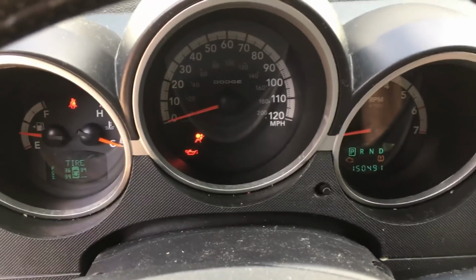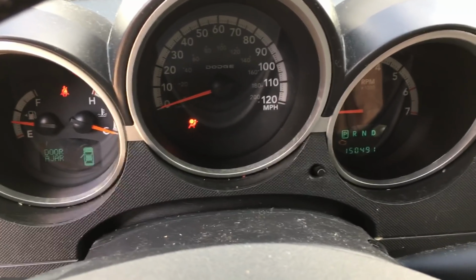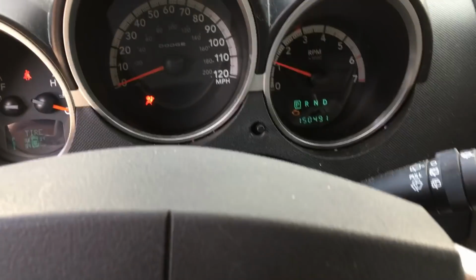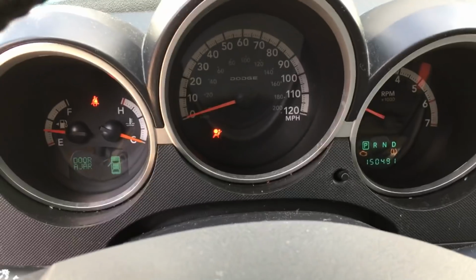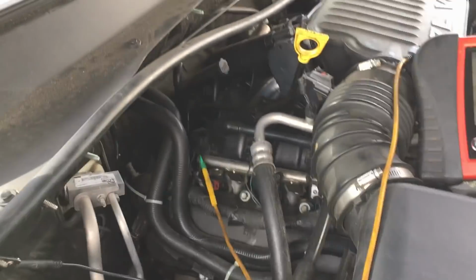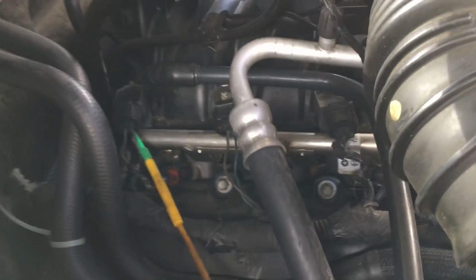So let me see if I can show you that again. I don't know if you can hear that, but this thing had a pretty extended crank. Let's go back under the hood. So we're back under the hood, and I can definitely smell what smells like fuel or gasoline fumes coming from the tailpipe. So anyways, we got our back probe.